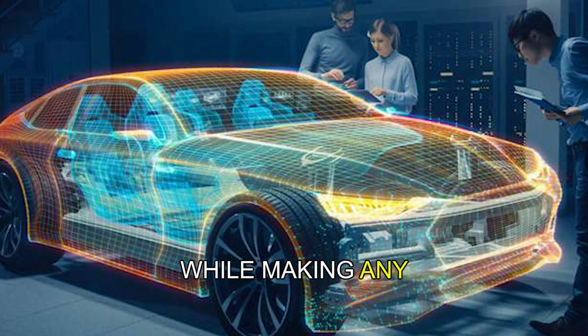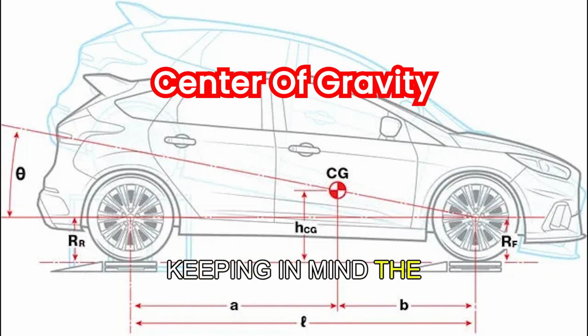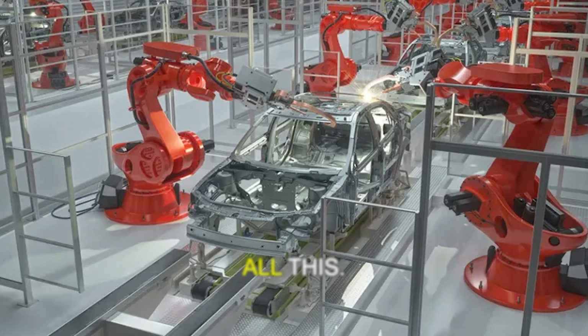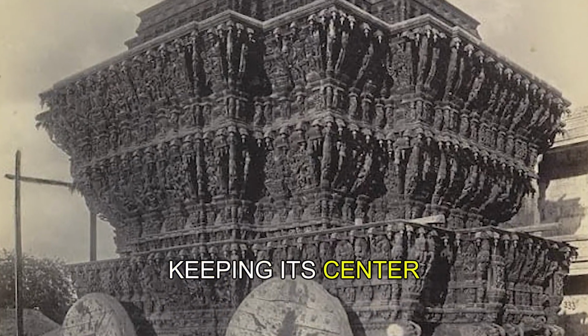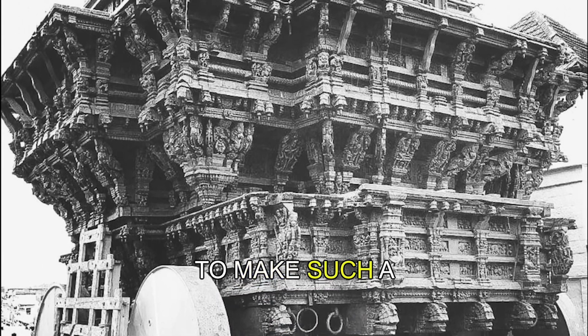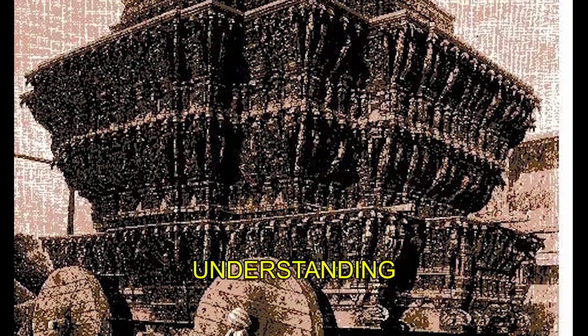While making any vehicle, big companies design a vehicle keeping in mind the center of gravity. But they have very advanced technology to do all this. But just imagine how the artisans who made this chariot would have made it keeping its center of gravity in mind. Because it is impossible to make such a heavy vehicle without any proper planning and without understanding engineering.